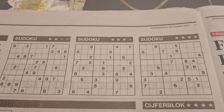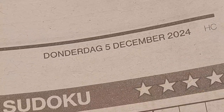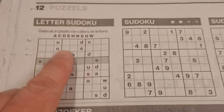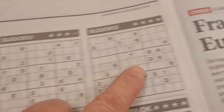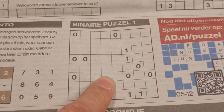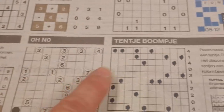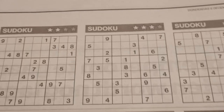Welcome back with the addition of today's newspaper on Thursday. Yes, it's Thursday, December the 5th, 2024. We have here 7 extra puzzles. Those puzzles are the letter Sudoku, 2 stars, 3 stars, and the 4 stars Sudoku. We have 2 jigsaw Sudokus, one with 4 stars, one with 1 star, and the last puzzle is the binary puzzle. And these puzzles, I'm not interested. Total of 7 extra puzzles.